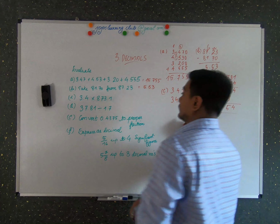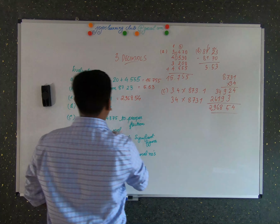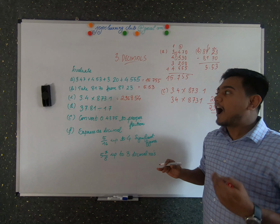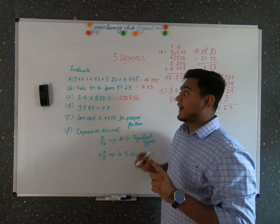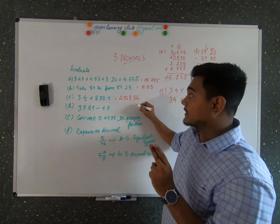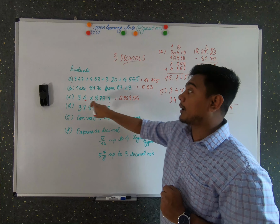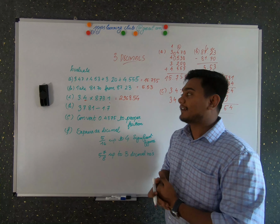So what is the answer for this? 296854. Okay, so now you have found the answer without the decimal points. Now you have to check how many numbers there are after the decimal point. You can see that after the decimal points there are 2 places, right? 4 and 1. So when there are 2 decimal places, you just have to put the decimal point from the right side. From the right side you have to start. There are 2 numbers, so I added a decimal point after 2 numbers. That's it. It's very easy.